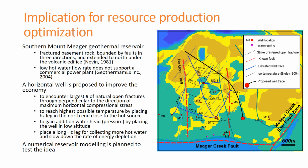The base map is the surface thermal feature classes from thermal infrared images to show possible indications of the variation of the subsurface geothermal field. On the map, temperature contours at an elevation of -800 meters are projected based on deep borehole data, shown as solid black lines. The maximum temperature from temperature logs is more than 250 degrees Celsius from one of the deep incline wells.